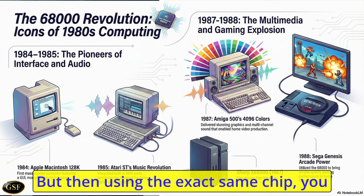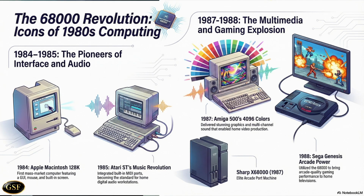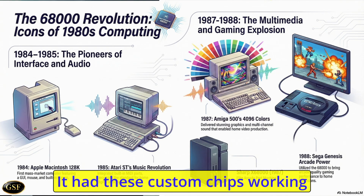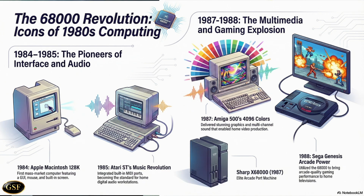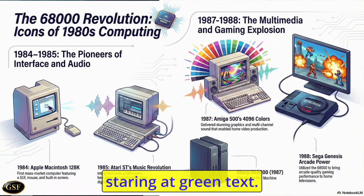But then, using the exact same chip, you get the Commodore Amiga in 1987. Which was kind of the rebellious artist cousin. The Amiga was a beast. It had these custom chips working alongside the 68000, allowing for 4,096 colors, multi-channel stereo sound. It was doing video editing in people's basements while PC users were still staring at green text.